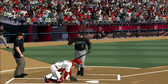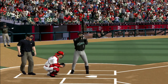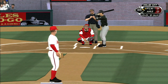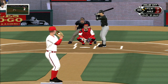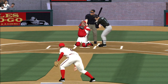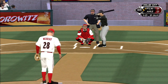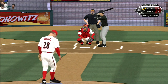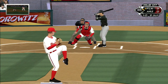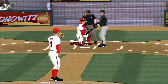Up next for the Marlins, catcher, Kenji Johjima. Fastball just misses for ball one. A runner on first with 2 away. Now the 1-0 pitch. And he gets a piece of it here, but it's chopped foul.